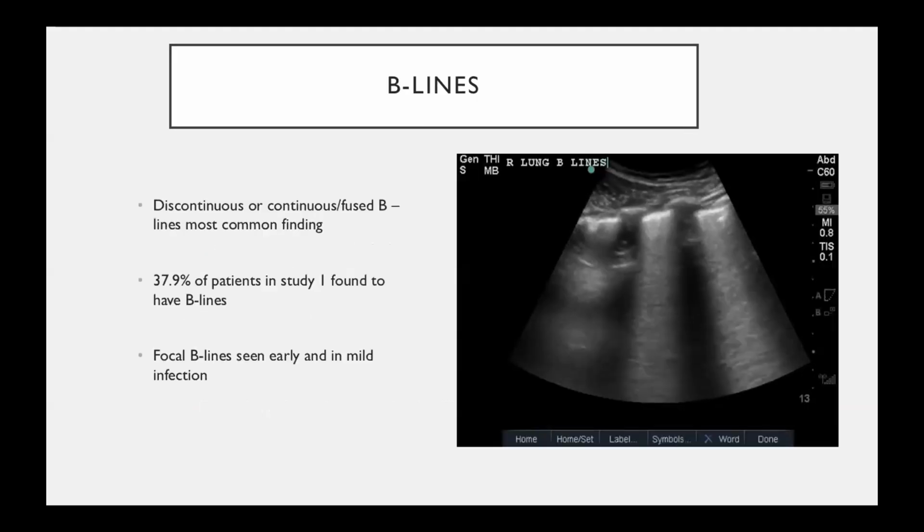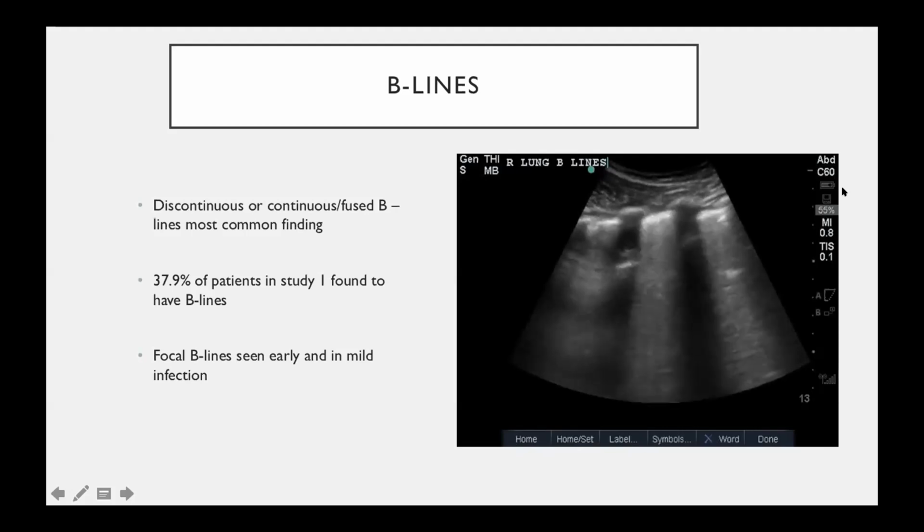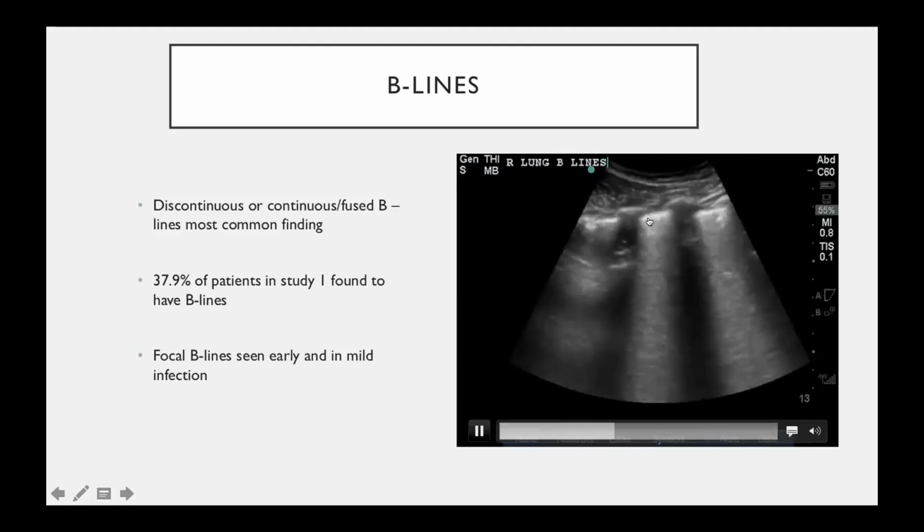The most common finding that they found in these infections was B lines, either discontinuous or continuous or fused B lines. In study one, almost 38% of patients were found to have B lines. Another important point that one of the studies mentioned was that focal B lines tended to be seen early on and in mild infection. Again, on the right-hand side in this sample clip, you are using a curvilinear transducer in your abdominal preset. You can see your pleural line, and this hyperechoic artifact extending the entire length of your screen.